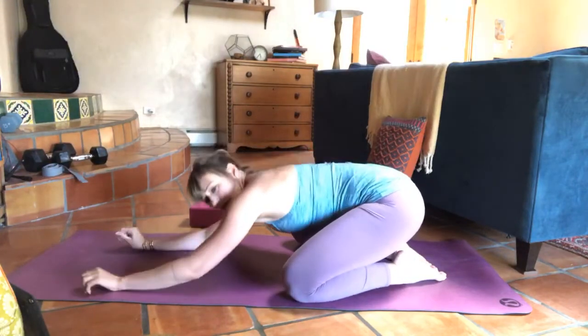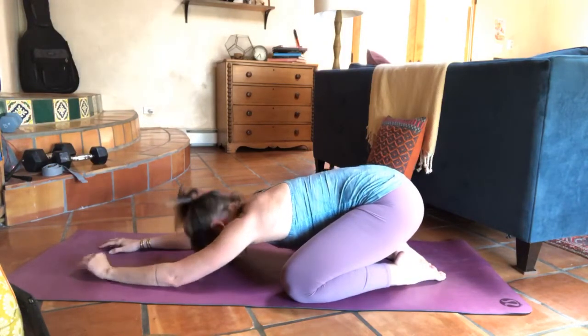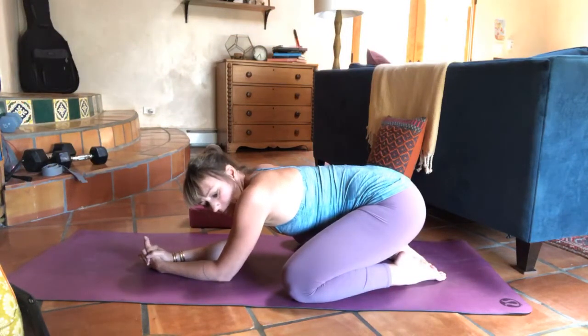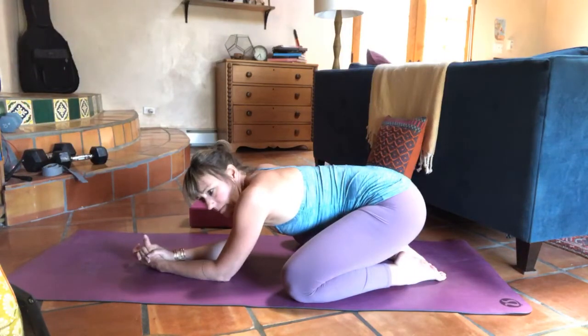Shift the sits bones back towards the heels. We're going to take a second visit to child's pose. Softening the belly. Allow the belly to have space between the thighs. Sending the breath to low back, to upper back. One minute here.